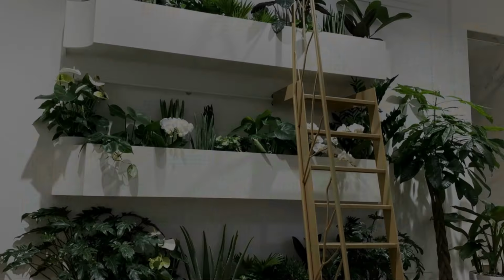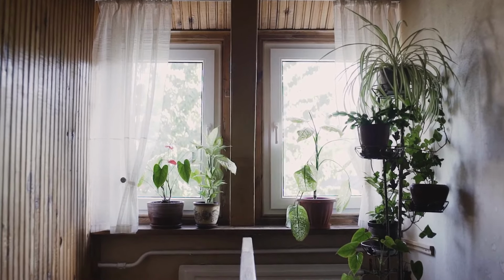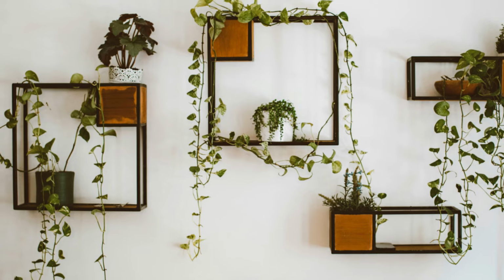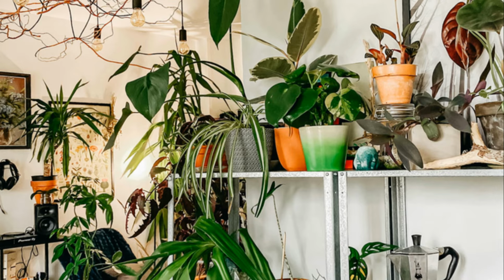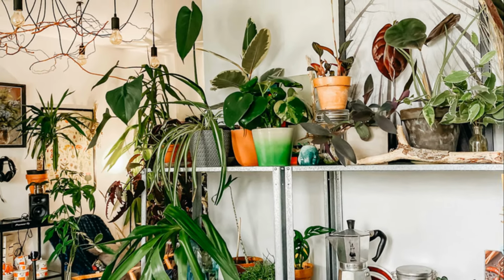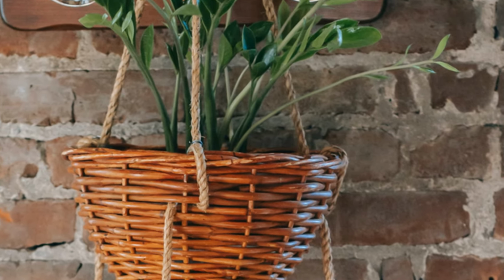Now, you've chosen your plants, and how do you arrange them in your space to maximize their impact? Well, the secret is all about using vertical space and considering the light requirements of each plant. Vertical gardening is a fantastic way to make the most out of limited space. Consider installing floating shelves on your walls for your plants, or use a tall, narrow shelf to create a plant tower. This can become an eye-catching feature in your home and keeps plants out of reach from pets or kids.